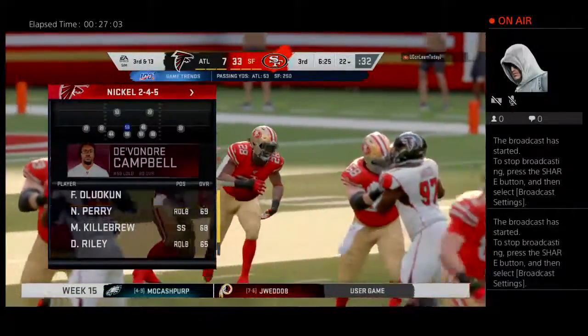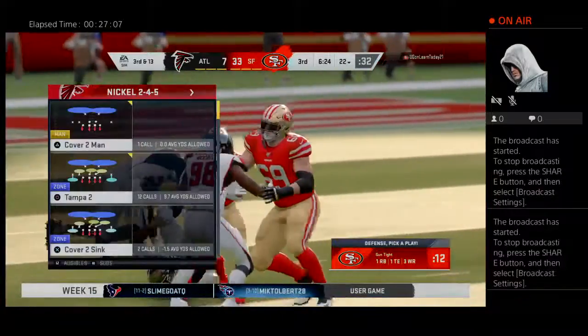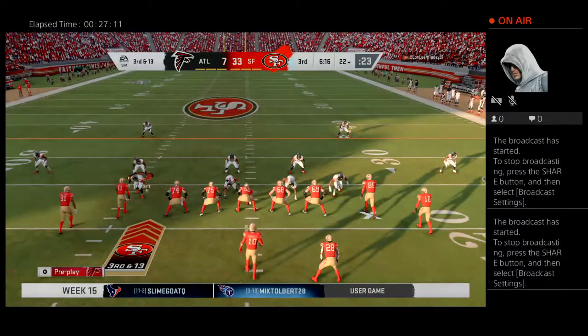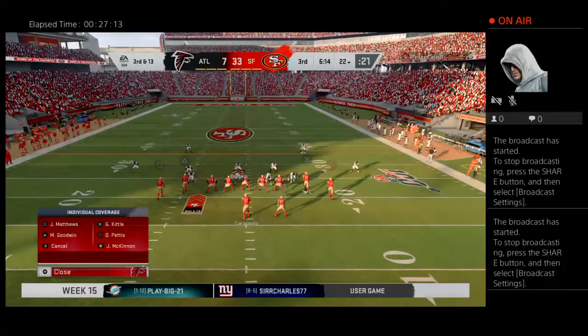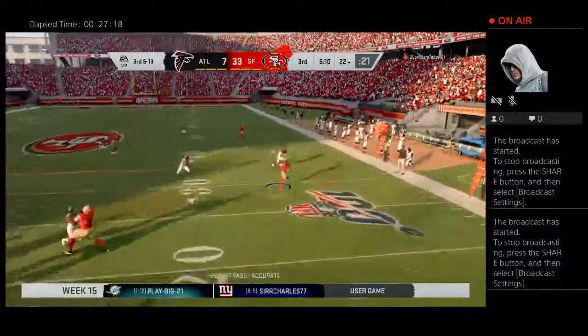Defensively, though, they had a chance there to hit him for a loss. Couldn't get it done. Looked like someone was able to knife into the backfield, but he wasn't able to get him down. But his compatriots were able to grab him at the line of scrimmage and not let him get any further downfield. To throw is Garoppolo.